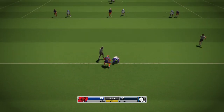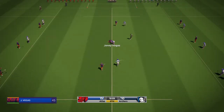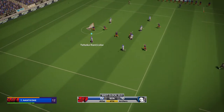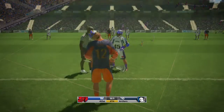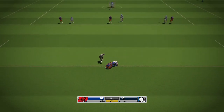Play resumes. We're underway again here at the Cathedral. John wins it for Boston. Offside right. And he shoots. Seven. With a goal. He's looking sharp. That's number two for him now. Face-offs are essentially a ground ball. It's all about heart.